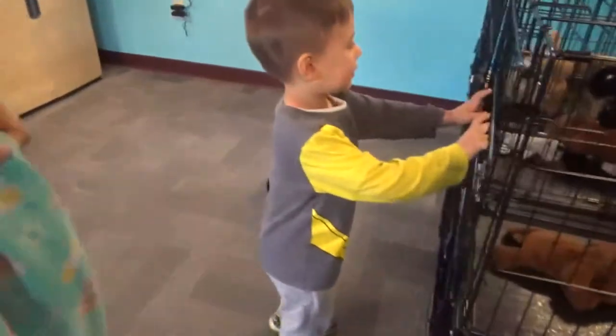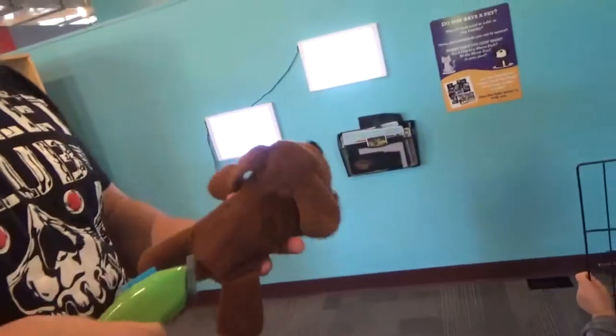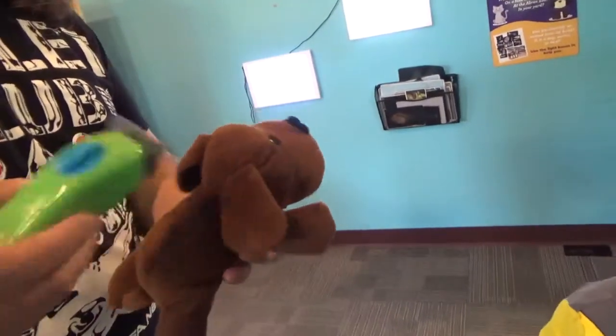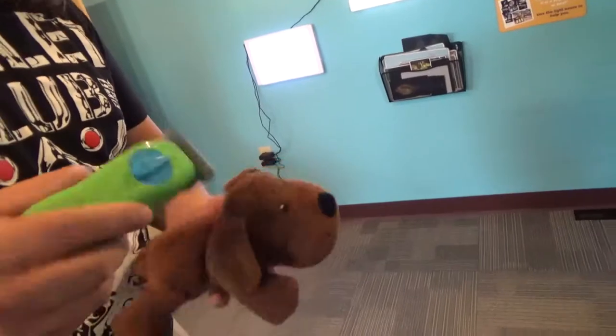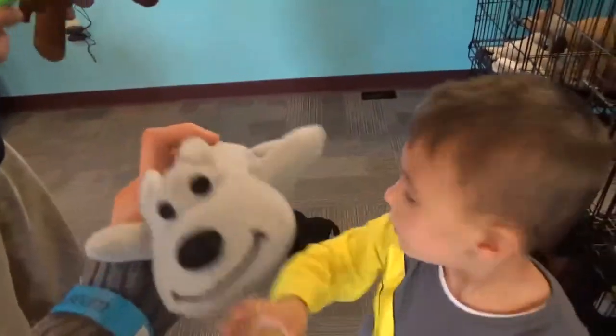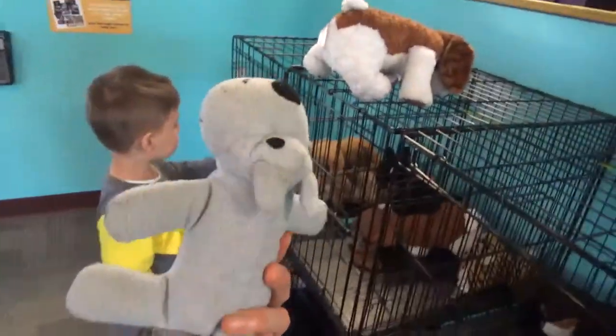Do you want to wear some clothes? Do you want to wear clothes? Oh, I think that's for a girl. Well, okay, hold on. We're gonna shave him. Is the doggy too hairy? He is. Aww. Oh, he has a heart. He has a heart.